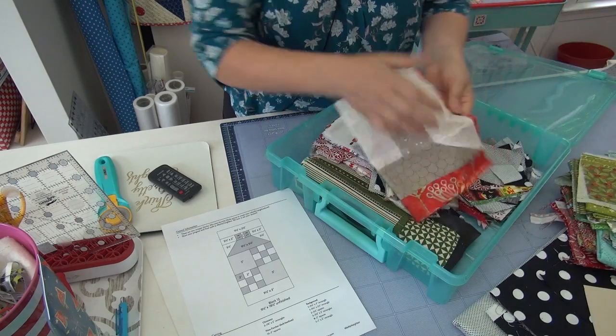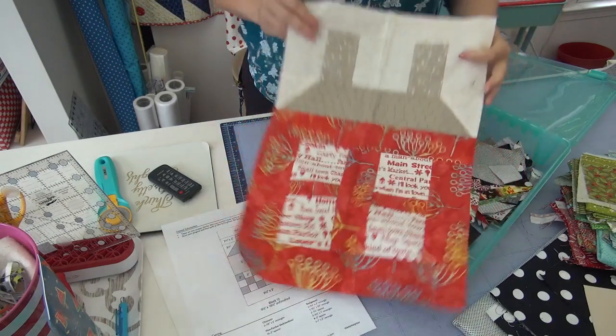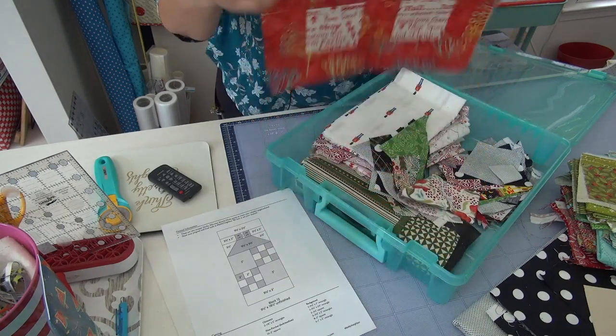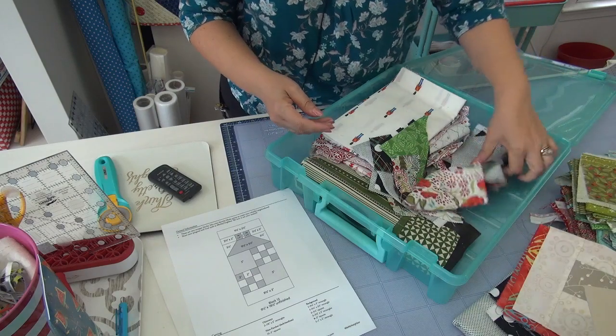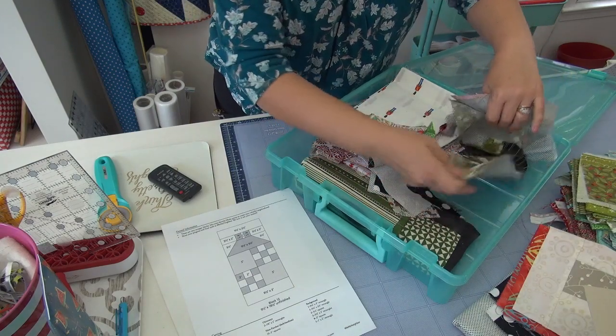I have an extra block I did for something. Look at that. Whoop, there we go. There's an extra block that was done. That needs to go into the parts center, but I'll just leave it here for now. A bunch of small stuff. I guess I was thinking, I'm going to use it.